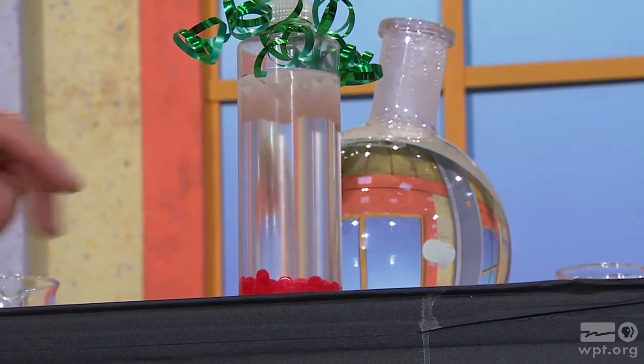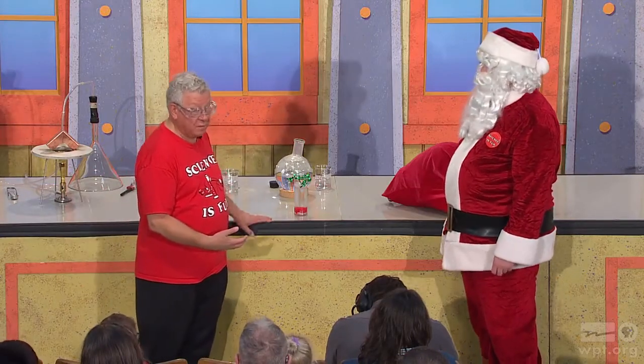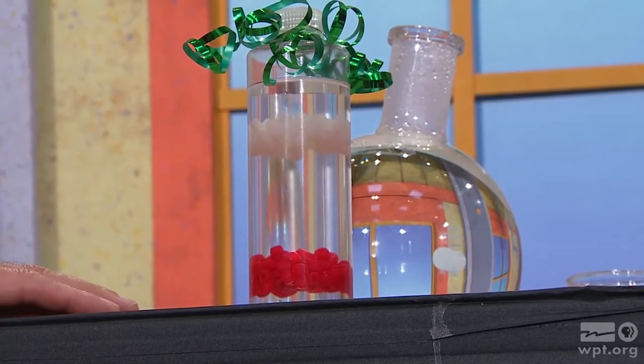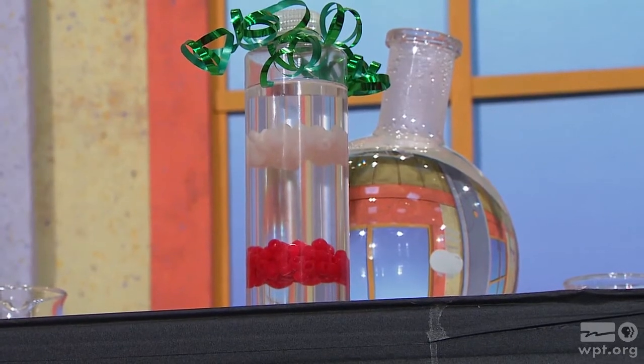So there are two liquids in there. One is a salt solution, and the other one is rubbing alcohol. And the white beads and the red beads have different densities. So when we mix them together, like you and I did, Santa, we see the effect. And then when they settle down, they get back to float the way that you brought them in.